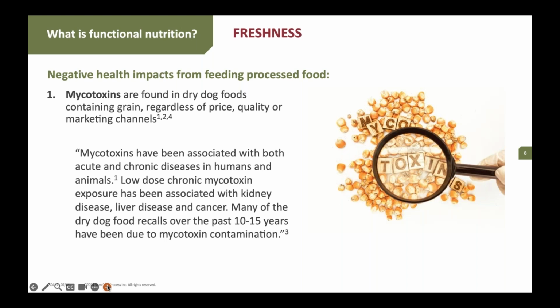But what is interesting is, of all the dog food recalls over the past 10 to 15 years, many of them have been mycotoxins. And again, this is common because they live in grain. So why do we care about mycotoxins? It's because they have been proven to cause both acute and chronic disease. And low dose chronic mycotoxin exposure has been associated with kidney disease, liver disease, and cancer.